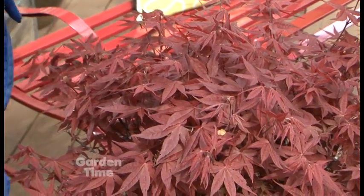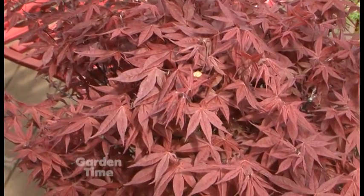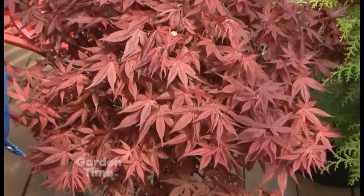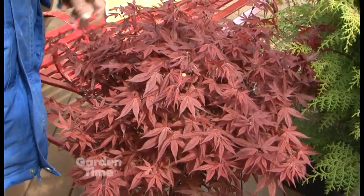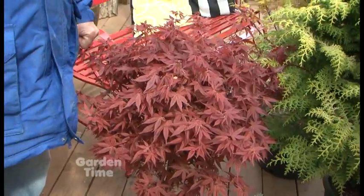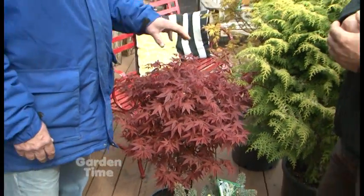Really? Another great plant though for a small garden because it's only going to get about 5 feet tall by about 5 feet wide. Wow, just left completely unpruned. That's what it would do on its own? Absolutely, and it's still an upright. It's still a palmatum. It's not a dissected, so it's not the typical weeping Japanese maple that you see. Excellent. So if you have a small space where you want more of an upright Japanese maple instead of a weeper, this is a great plant for that.